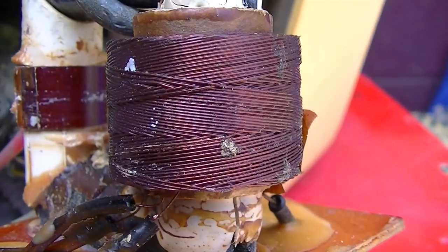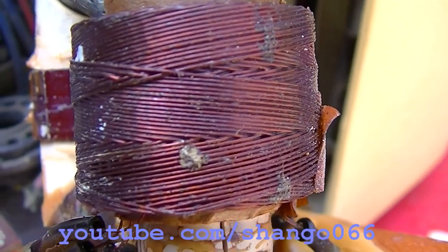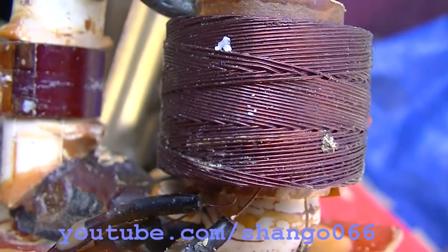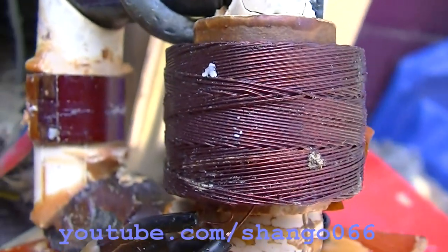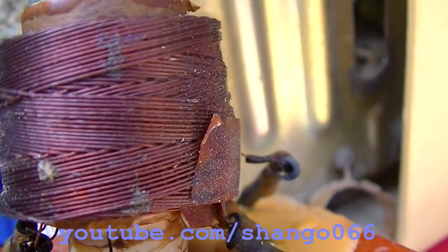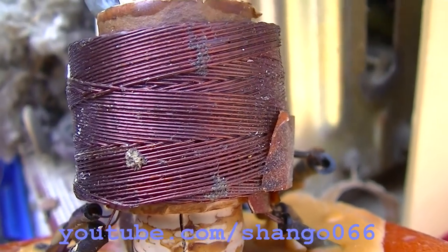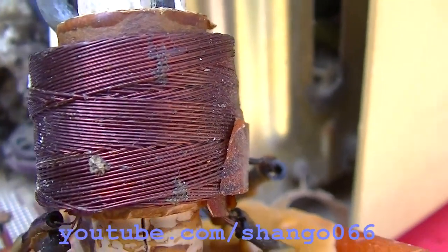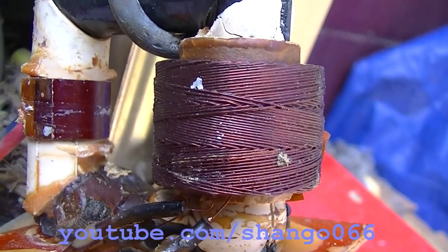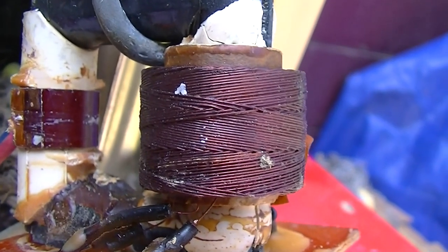And if you examine closely how this is wound, those layers are all, look at that, they're interlocked. I'd like to see somebody do this by hand. I wonder how they do that. That's almost got to be a machine with 2 overlapping wires going on at the same time.